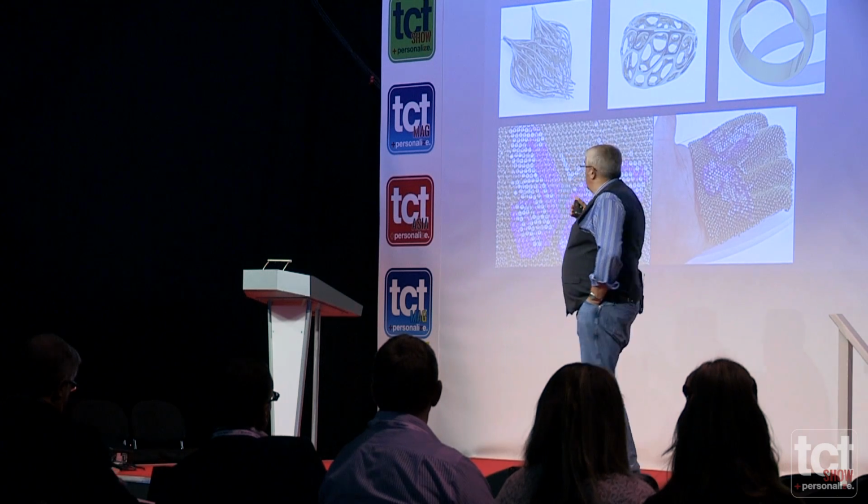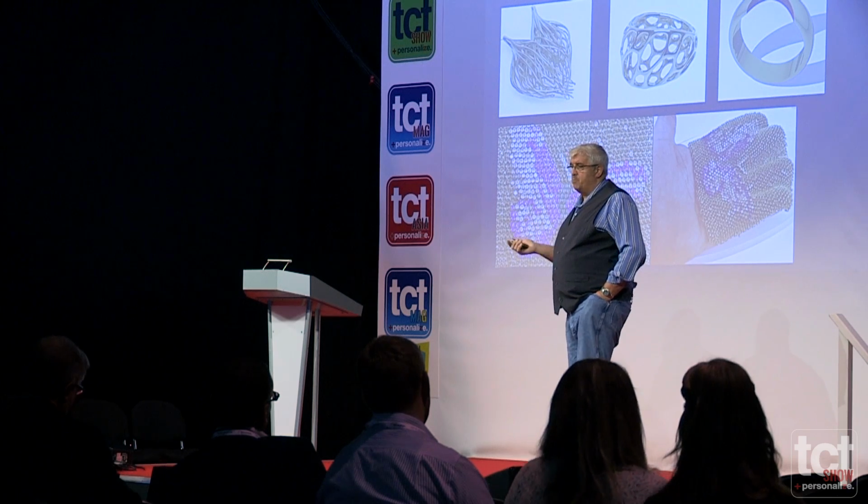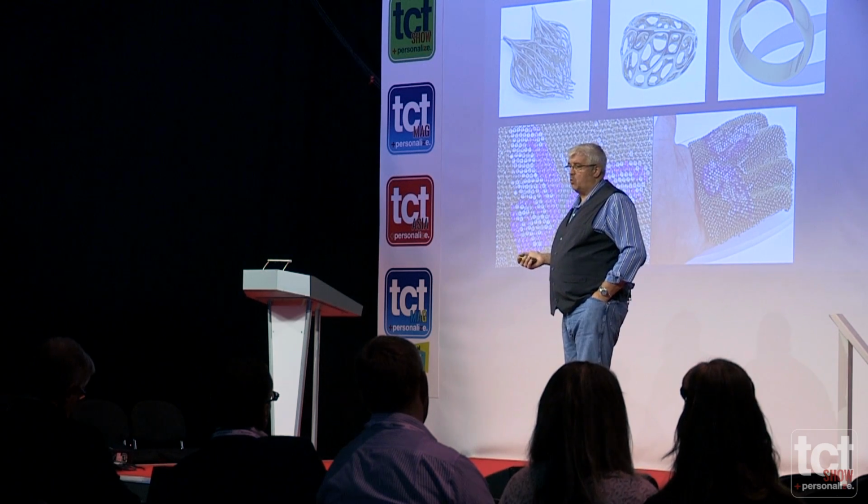The wedding ring is quite an interesting exploration into what this technology can do. You can make hollow items, quite simply. You just simply leave a small hole in the item so that you can shake out the surplus powder that's trapped inside, seal it shut with a laser welder, and you have a finished hollow item.